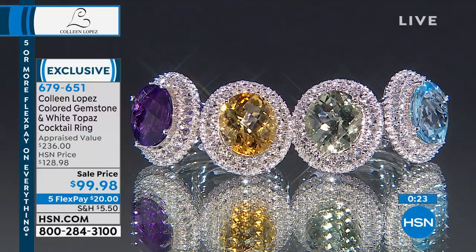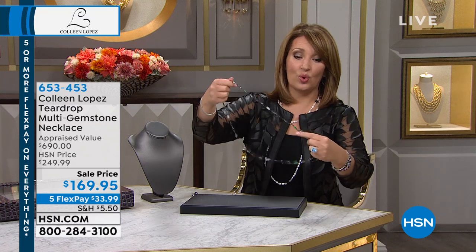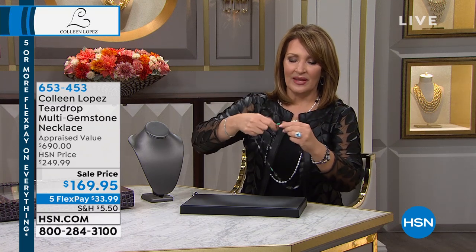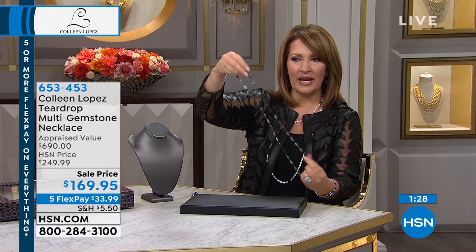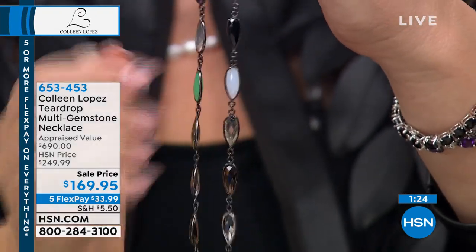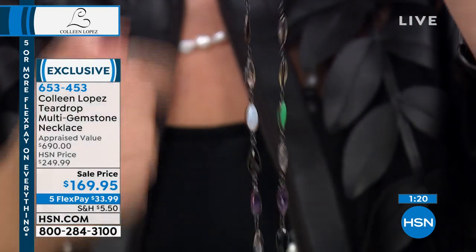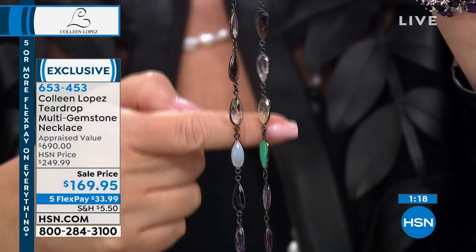Now, also available, I love it. I own this necklace. And this is really, really beautiful. It's great for layering, by the way. It's a really neat necklace. It's a myriad of various gemstones. It's done in black rhodium, so it has this really great black shadow boxing effect. And look at all the stones this incorporates.